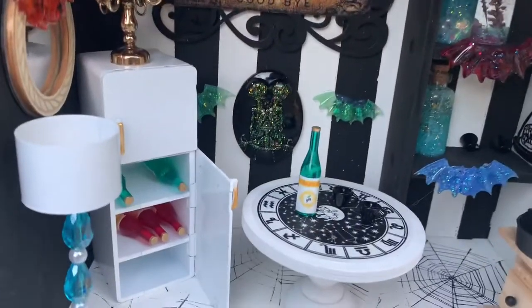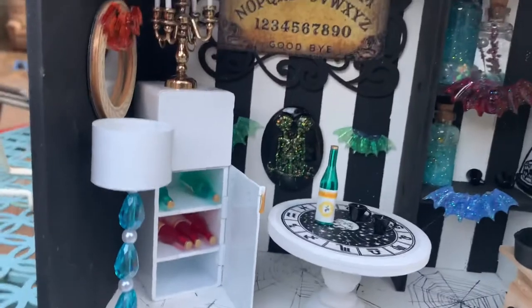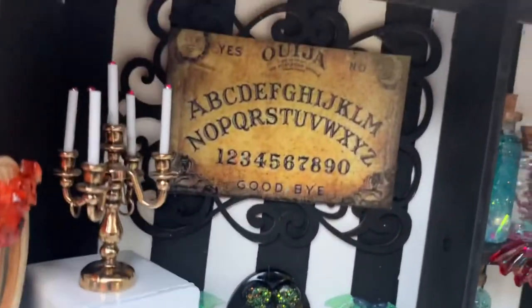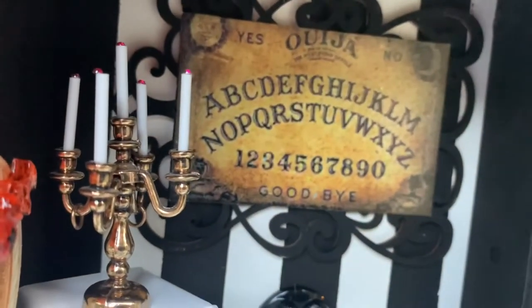Guys, so this is the final result. I'm going to give you a little tour of my witch's kitchen dollhouse. So there's the little Ouija board that I made.